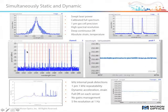The dynamic range is really available to each sensor individually. So there is no saturation of one sensor to the detriment of another. There's no increasing gain to be able to see small sensors to only the ability to see your strong sensors. It's a full dynamic range on each sensor. And unlike other solutions where full dynamic range can be available, the user is not responsible for managing settings. They don't need to choose a particular gain for a particular channel or a particular sensor. Rather, detection capability is always available on all channels. No configuration required.